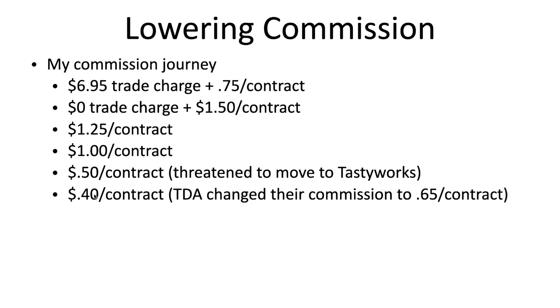But for every 10,000 contracts I trade, I'm saving myself $1,000 by being at 40 cents now. And I think I've already traded around 8,000 contracts so far this year. So on this pace, I'll definitely do over 10,000 this year. And again, I do 10 contracts per trade. So I get charged on those 10 contracts when I open the position, and I get charged on those 10 contracts when I close the position.